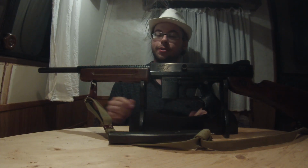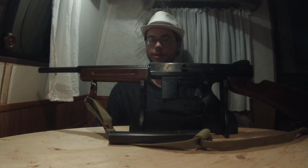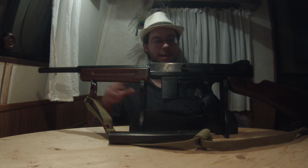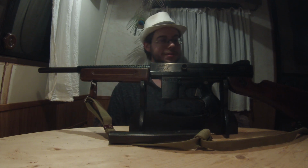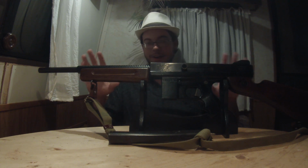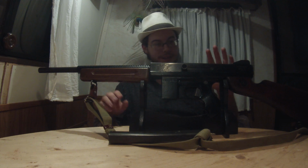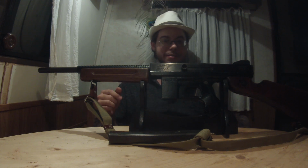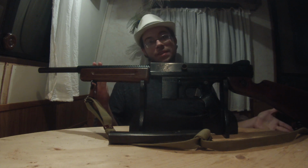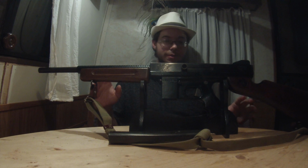Alright, so these things are a lot harder to find than a modern production Thompson. However, they are far cheaper than a modern production Thompson. So, pros and cons, there's a lot of very, very distinct differences between this and the M1 series, which this is very clearly trying to replicate. But if you're going for authenticity, this right here is not the direction that you want to go in.